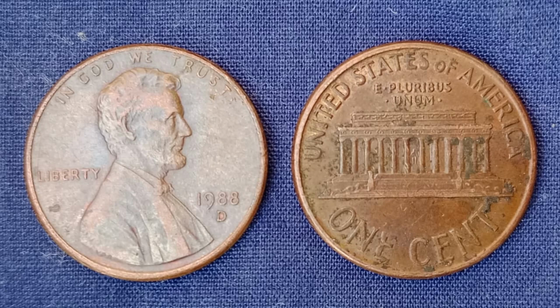This type of error occurs when the planchet is not perfectly centered in the collar during striking, allowing metal to flow outward unevenly under immense pressure. The result is a slightly wider and distorted rim, a clear indication of a minting malfunction. Further analysis showed faint die cracks extending from Lincoln's shoulder to the rim, and tiny die chips in the letters of America, details that indicate a die nearing the end of its service life.